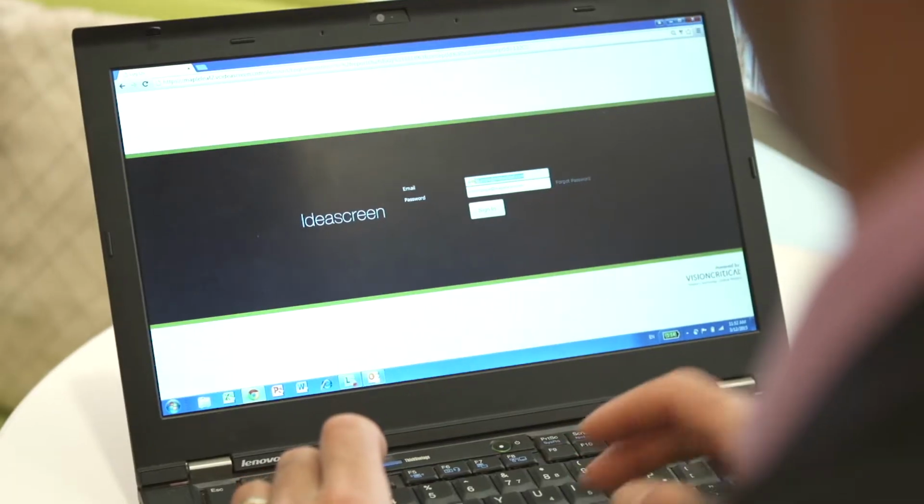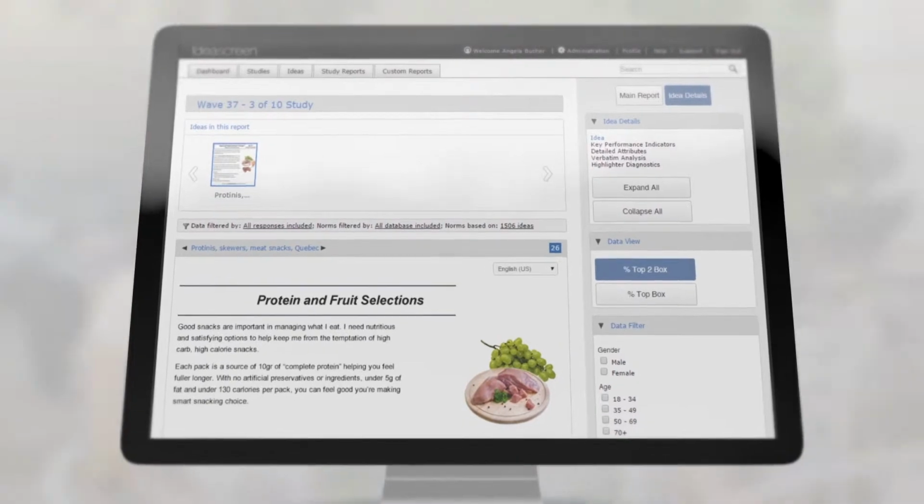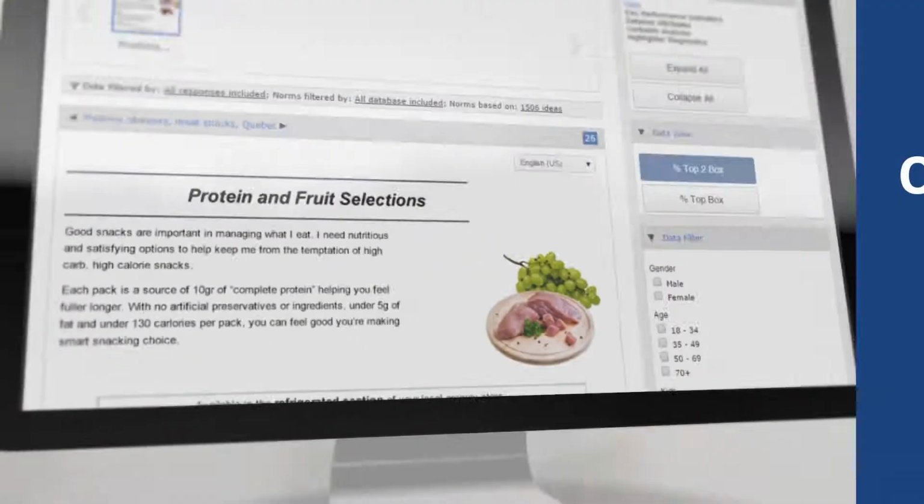Most of the new product launches that we have will have gone through Vision Critical. In the last 2.5, nearly 3 years since we've been using Vision Critical Concept Screener, our business has put through over 1,200 concepts.